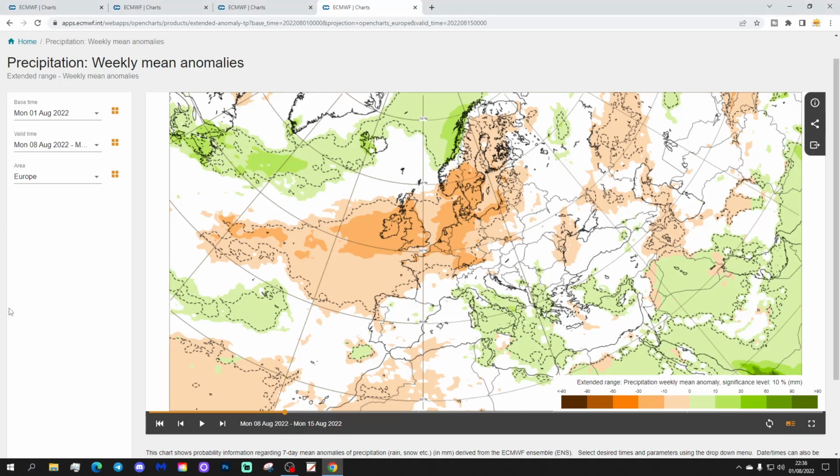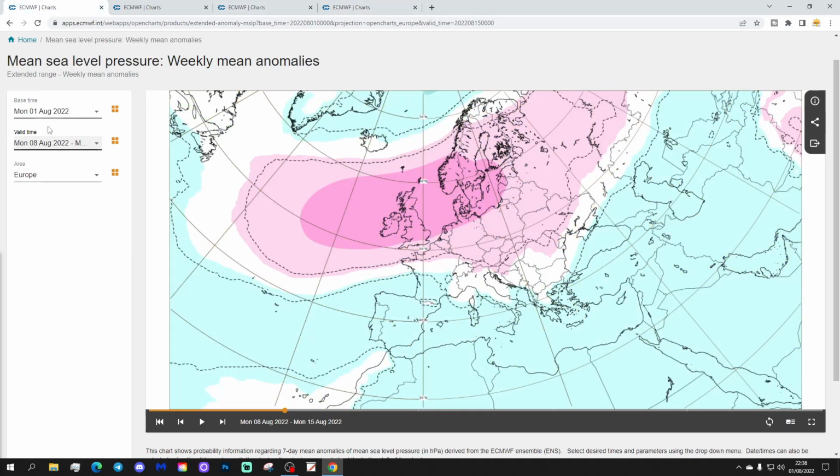Many parts of eastern Europe have no signal or are a little bit on the dry side, but the driest weather, the drought really, is focused on the north and the west of Europe.